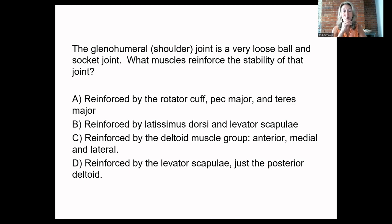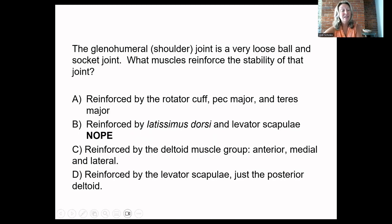But let's eliminate a wrong answer. Okay, let's see. Vanessa says C is wrong. I agree with you, Vanessa, but also letter D is wrong, because we're talking about the shoulder joint, right? Latissimus dorsi is involved in movement, but it doesn't actually reinforce the loose ball and socket. Lats are involved in the movement, as is the levator scapula. But the question is, what reinforces the stability of that joint?